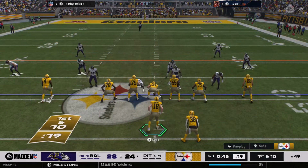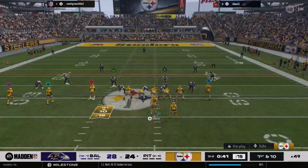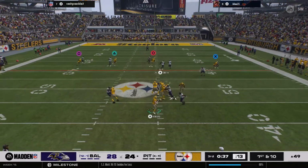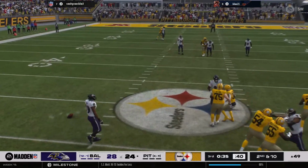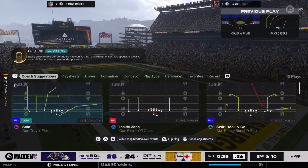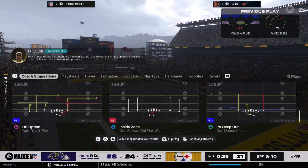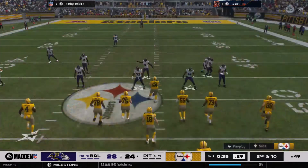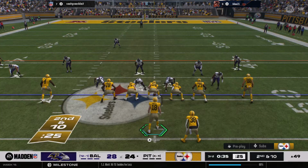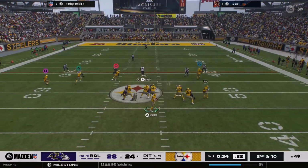First and 10 at the 49-yard line. Off the play fake, here's Howard. He'll be hit as he throws, and that one will wind up incomplete. Could not step into the throw that time. It'll bring up second down. They got there in a hurry, didn't they, Mike? Luckily for him, he saw that free rusher coming, and at the very least was able to get that ball out to prevent the sack.